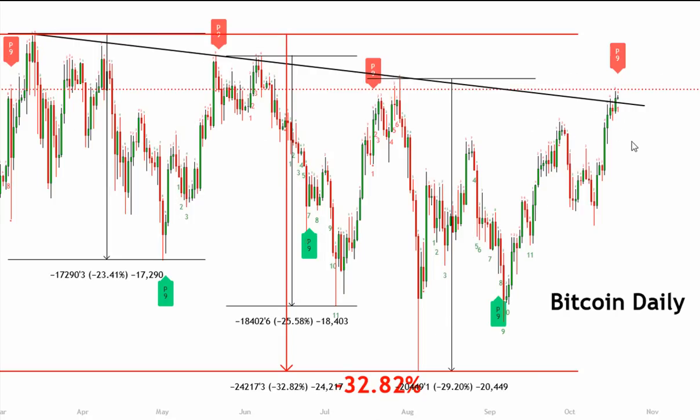So again, we may just stall at the 68, 69,000. That's why I told you I thought we were going back up there to form a divergence with the S&P 500. It may stall there, might get a false breakout to 70,000, or a real breakout. The bulls can pull it off. I don't think they're going to be able to.